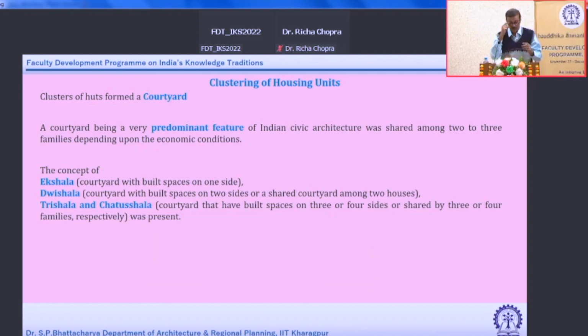And as you all know, the central courtyard structure is very prominent in India even today, particularly in hot and humid climatic zones like Kerala and Bengal. In Bengal it had almost evolved, though now people are not going into that, but in Kerala there are still a lot of houses which follow this Chaushala character.